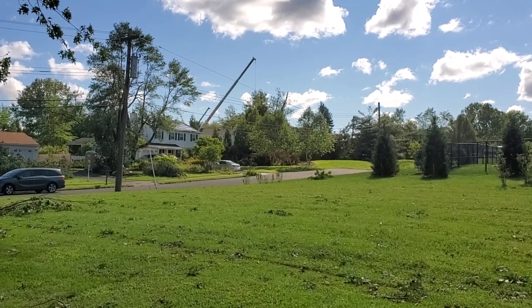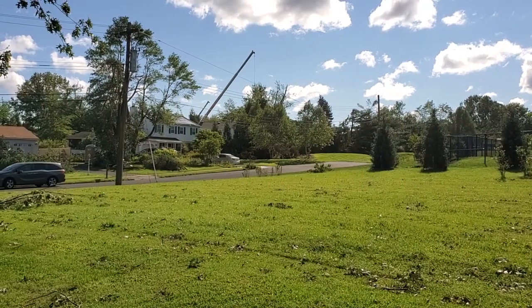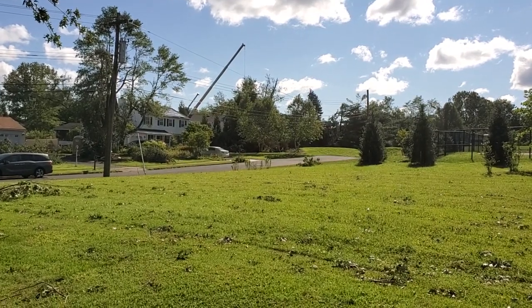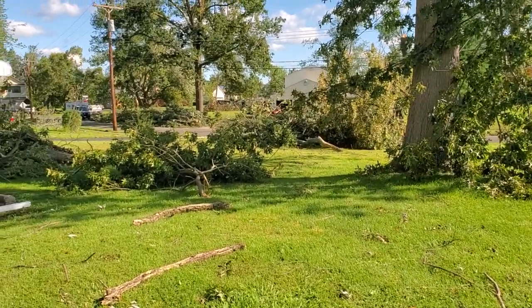All right, bear with me. There's a lot of noise in the background and cranes in the horizon. My neighborhood was leveled by a tornado. No real easy way to say that. My current front yard looks like this.